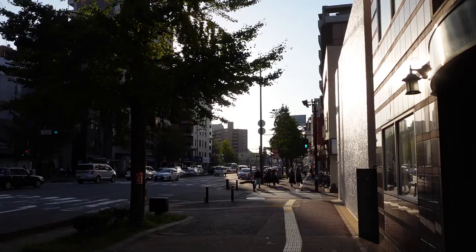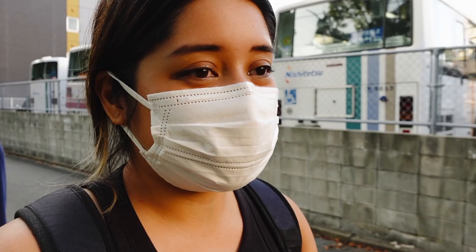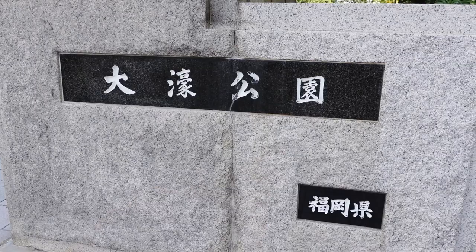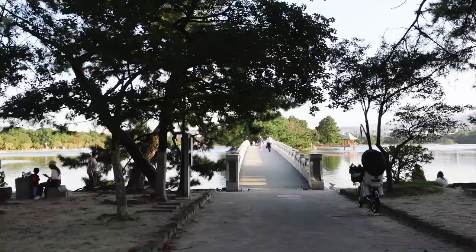Now that it's golden hour and it's cooled down a little bit, we're walking to Ohori Park and we're just gonna see what's there. It's, I think, the biggest park in Fukuoka. Ohori Park, Fukuoka Prefecture. They also have the swans.